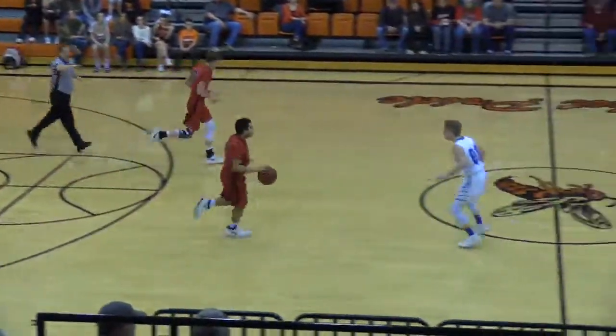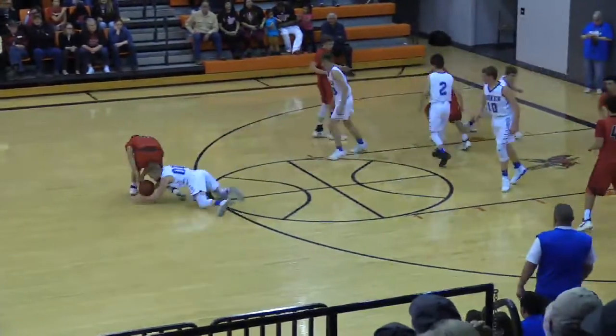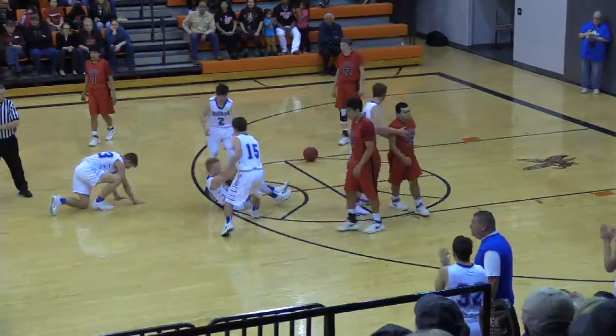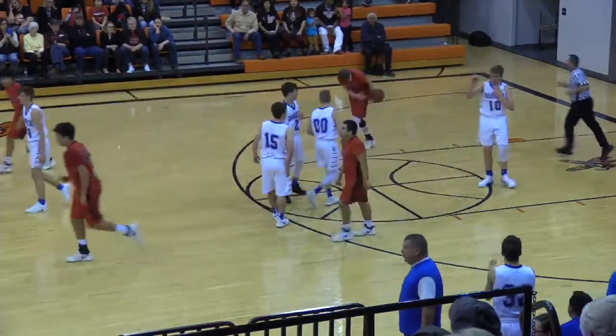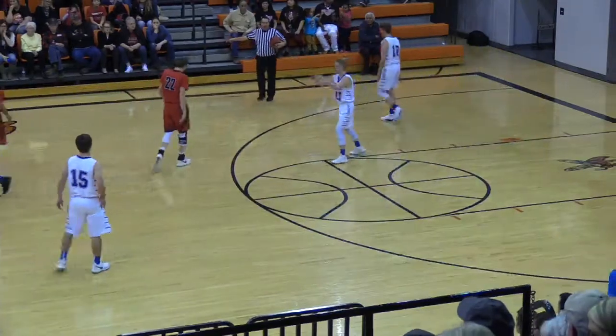Yeah. Parsons on the floor getting the steal. We're going to have a jump ball. Up 26, and you've got guys diving all over trying to get a loose ball. I love it. 1:24 to play, 46-20. Bulldogs lead.